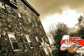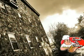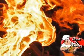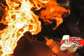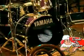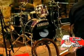We basically converted an old grist mill that was built in 1820. Taylor's is hot food, cool jazz, and blues. And we're having fun with it, man. Right. A lot of fun with it. I heard someone just mention to me earlier, how do you phrase it exactly? Good food for the soul? Right. Good food for the soul.